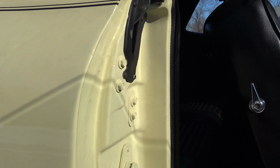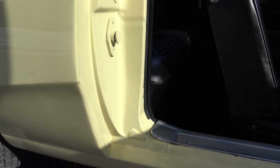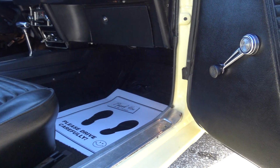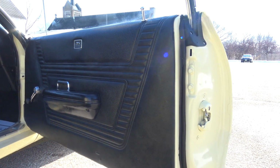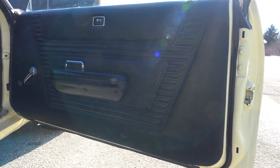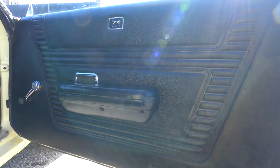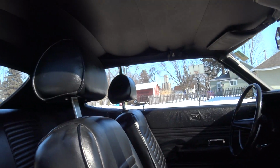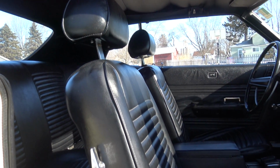Same thing in here. The jam paint looks really nice and shiny. Looks just as nice as the rest of the car. But what I love about this car, not just the way it drives, is the interior, absolutely amazing original. Door panel, armrest, base, all that is in great shape. If we look at the bottom of the door panel right here, there's just a little slit in there. But other than that, the original door panel is in great shape. Passenger side seat and headrest is beautiful.